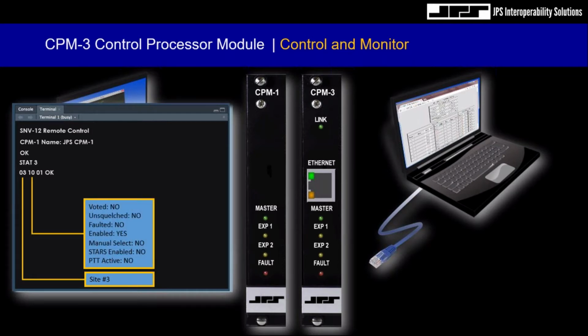Next is the status byte, and that would be the first status byte, which provides information such as whether the site is unsquelched, voted, or even faulted. And there are approximately 38 different status bytes that are listed in the SNV-12 installation manual. So as you can see, the use of status bytes can be pretty overwhelming, especially if you're at a voter site without the manual. The last status byte is the audio quality byte, where the higher value represents the receive audio quality as being high in quality or exhibiting low noise. This value of 1 means that the site is probably very noisy and will probably not be voted.